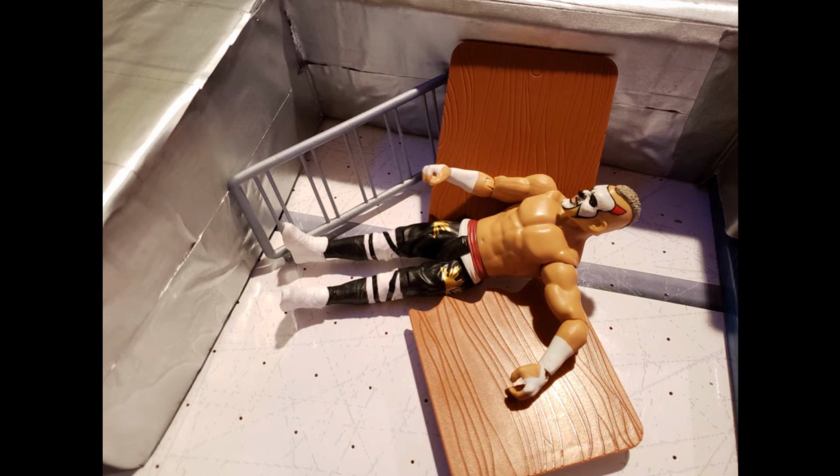Now busted open and bleeding all over the canvas, Darby gets thrown around the ring as Brian Cage does his best Brock Lesnar impression and takes the champ to Suplex City. After a commercial, he even does an F5, but Darby shockingly kicks out at 1. Starks' face says it all.